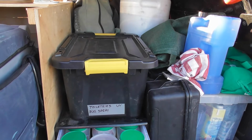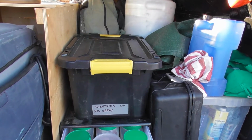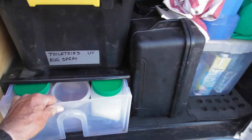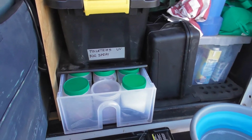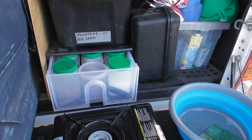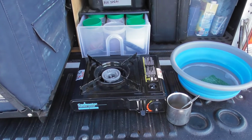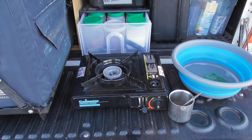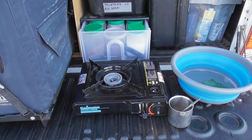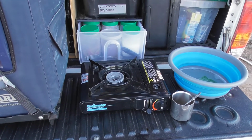The black box with the outer handles has essentials that I need, bug spray and UV cream particularly, and then down the bottom I've got this slide out tray which has got all my quick to get out things like tea and coffee and pasta and rice and tea bags and all that sort of stuff. And then a little canister stove which has been very useful for quick stops. I also have a regular LPG stove that works off the coloured cylinders. I only used that when I was in situ.